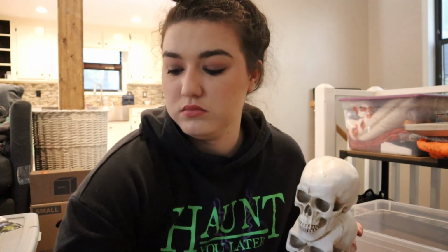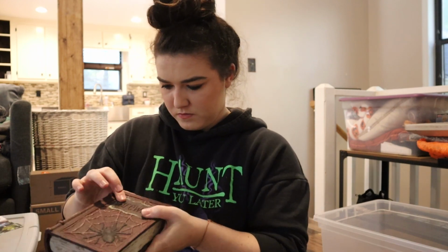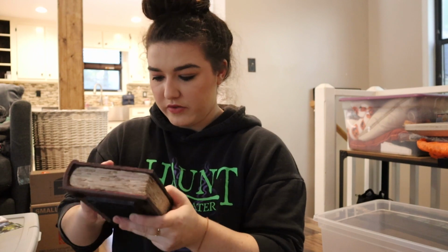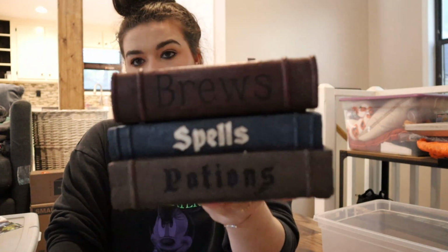More skulls. Three stack of skulls. Something icky got on this, which is fine because it fits the vibe. More spooky looking books, brew spells and potions, perfect for my haunted apothecary vibe.